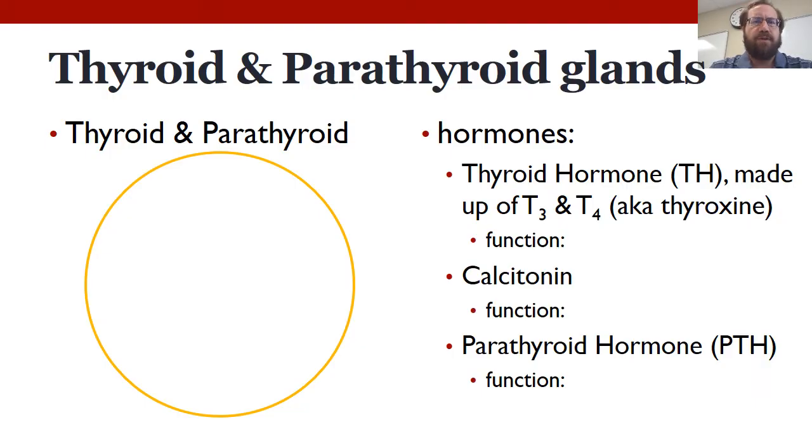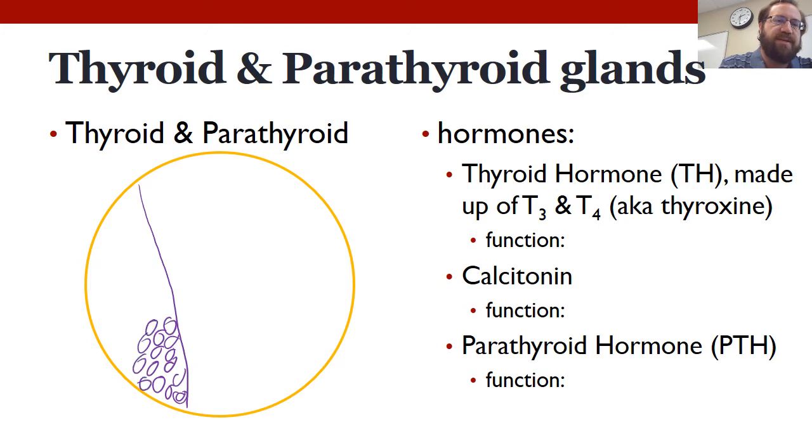The thyroid and parathyroid glands have an interesting histology. If you look at the two of them side by side, you'll notice that the parathyroid gland has this largely jumbled collection of cells. They're not really spaced this far apart, but I'm not very good at drawing them all super close together here on my computer screen.